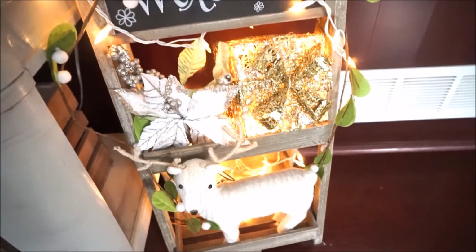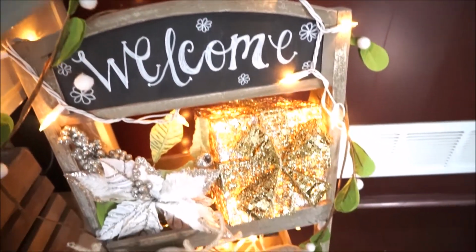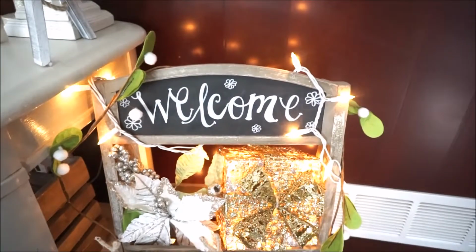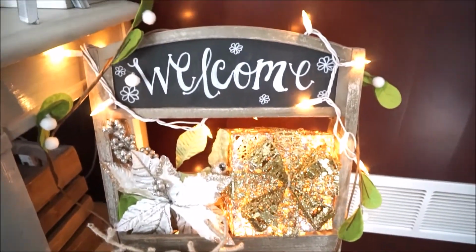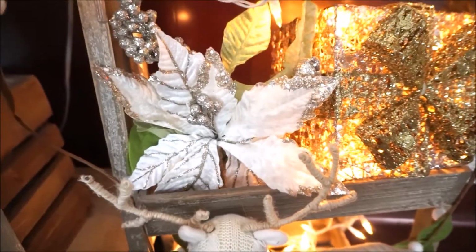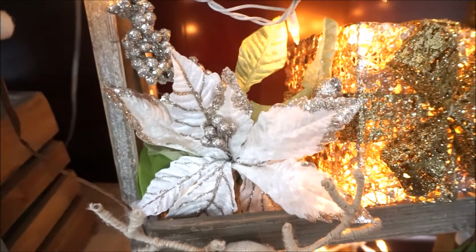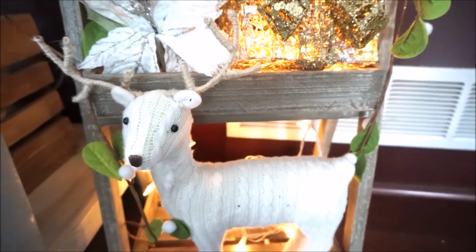So this is another piece that I really like to decorate seasonally. I always have these string lights just draped around here. I just think it adds a really fun, cute, cozy pop of lighting here. And then I have this gold lit up present along with this white faux golden poinsettia, and then this cable knit deer that I purchased from Target.